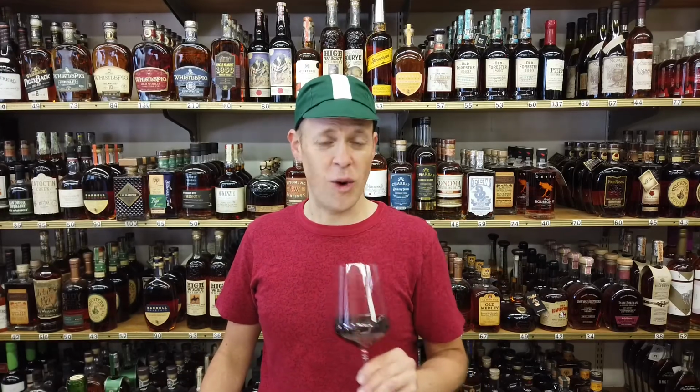Yeah, the cocoa nib is something that I get pretty much vintage in and vintage out in the warmer years. Less so 15, but more 14 and 13. And this is quite lovely stuff.